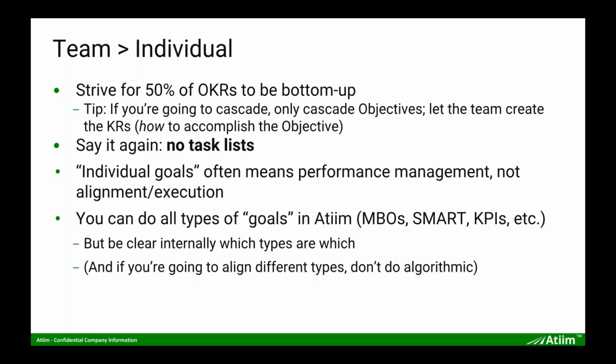And then this also ties in, this team versus individual thing. It ties into a common confusion a lot of customers have around what is the place of other types of goals. OKRs are a flavor of goal. There's also MBOs, SMART goals, KPIs, individual personal development goals, even the personal goals in your personal lives. These are all types of goals, but OKRs are a specific flavor. They're a specific goal-setting methodology.